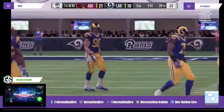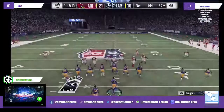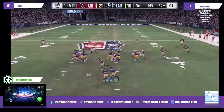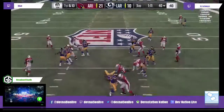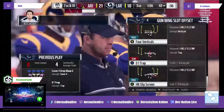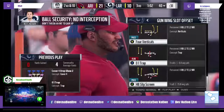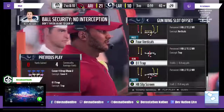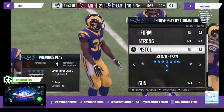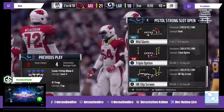1st and 10, Shane on the right hash mark. Shane is going to run this up the gut. Looks like he did himself some 0-1 trap action, but Mike in the cover 4 drop, which is a good play to call on first down since guys tend to like to run the ball on first down. Looks like Mike was ready for that play. So Shane is going to try some pistol action here.